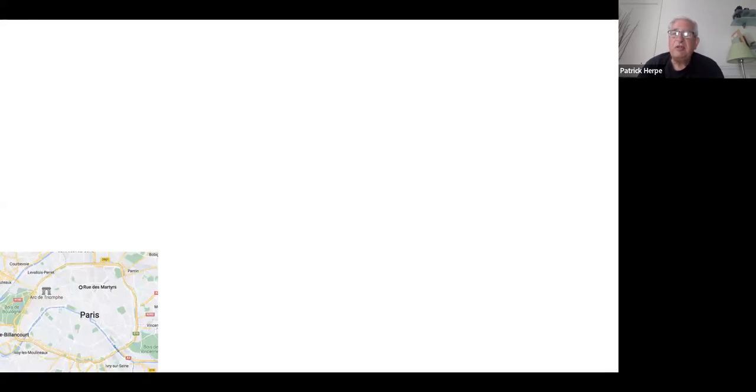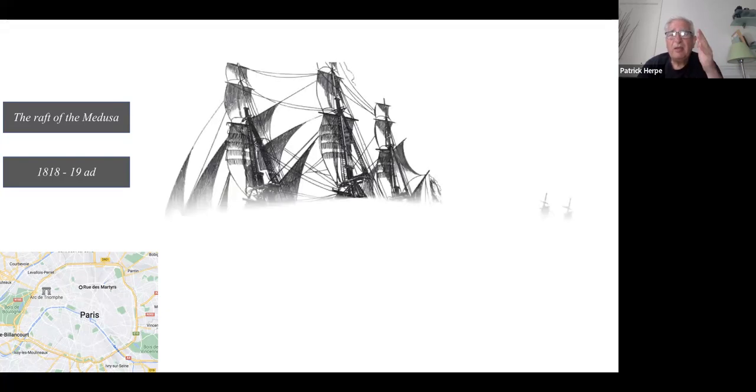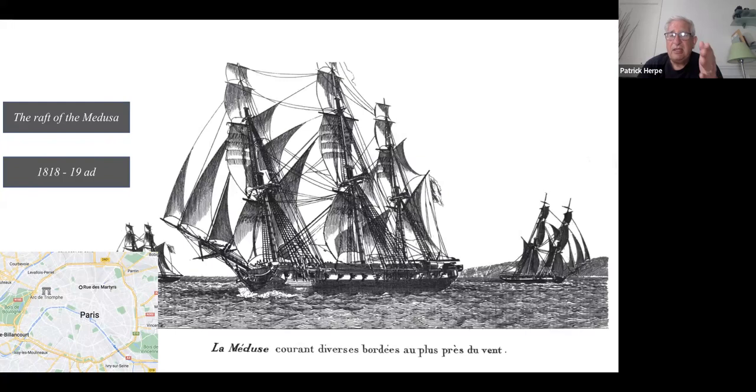We go to the north of Paris, by Montmartre, in the Rue des Martyrs. That's where Géricault had his workshop, and that's where he painted this painting, which is named The Raft of the Medusa, done in 1819. It's a terrible story. It's a totally true story. And Géricault did a kind of investigation work. So the boat existed. It's called La Méduse in French, the Medusa in English, and that boat sank.